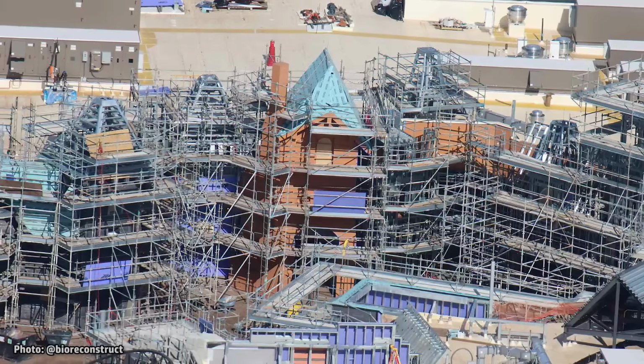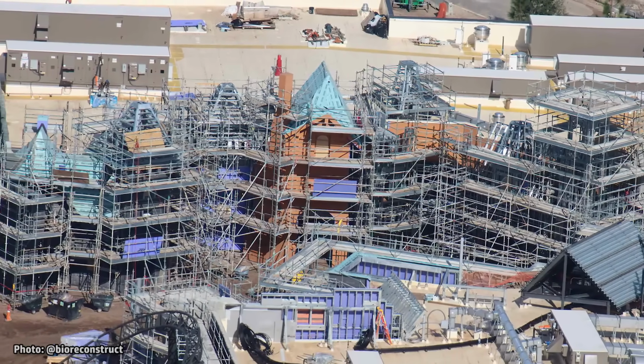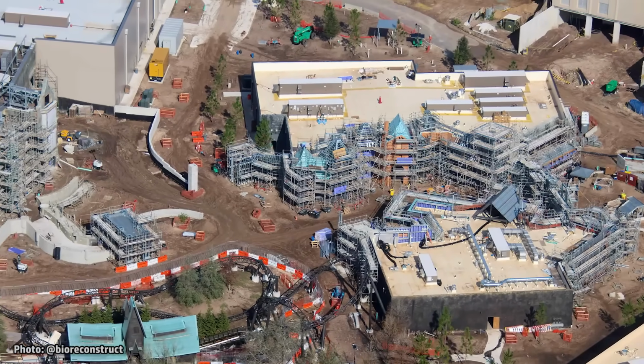The other dining location for this land, which we have not seen a trademark name for yet, continues to receive extensive work along its front-facing facade. It appears to be designed as multiple village storefronts on the exterior.